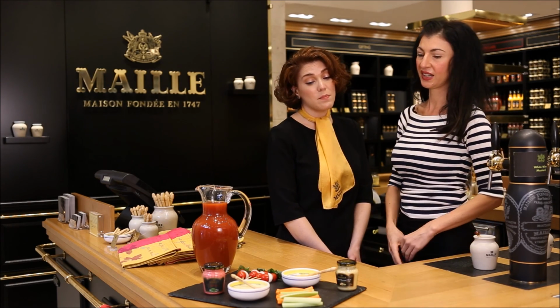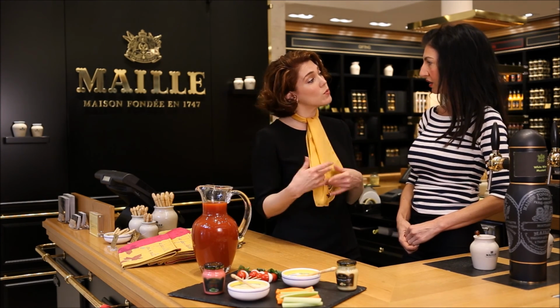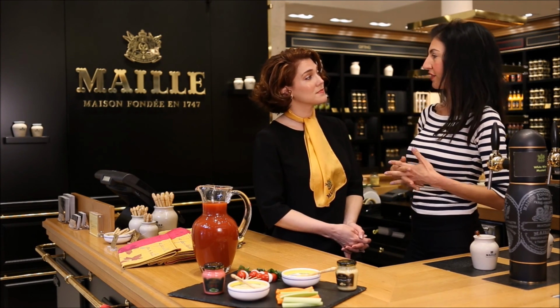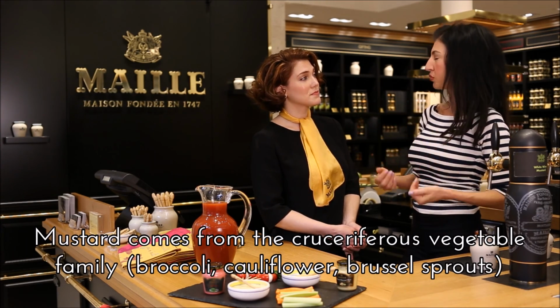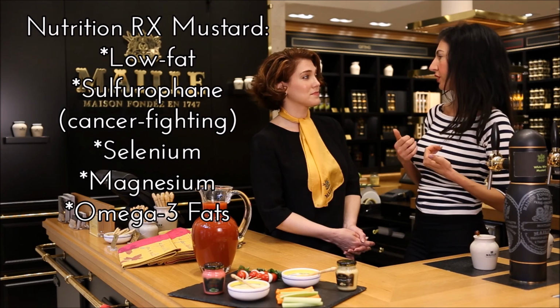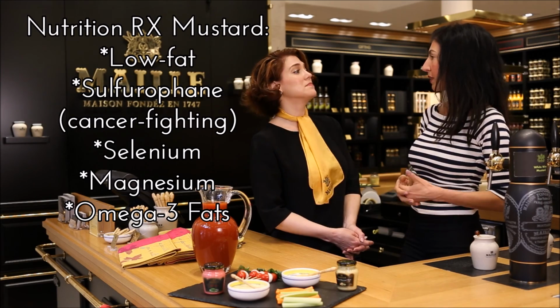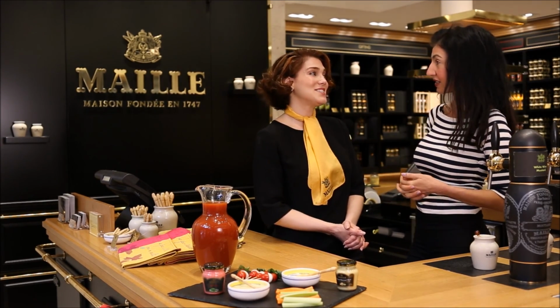It is, and mustard is very flavorful. It's very intense. It is, as you said, low in fat and low in calories, so a small amount will work wonders in a dish. Also, the other nutritional benefit of mustard is that it comes from the cruciferous family, very similar to broccoli, Brussels sprouts, and cauliflower, which has a lot of sulforaphane in it, which has anti-cancer fighting properties. In addition to that, it also has selenium, magnesium, and omega-3 fatty acids. Who knew the little mustard bottle had all these different health benefits? It's really fantastic.